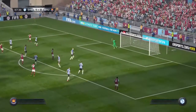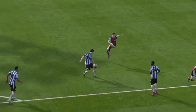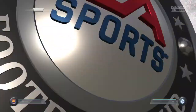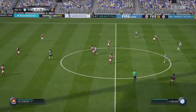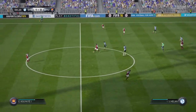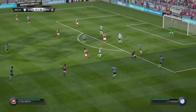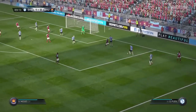Payet. And now the shot! Well, it could have been a shot of significance. It's turned out to be a shot of insignificance. Bit of a selfish decision, that one, from the player, when he could have easily passed it. Lanzini. Reed. Valencia. It's a good block by the defender.